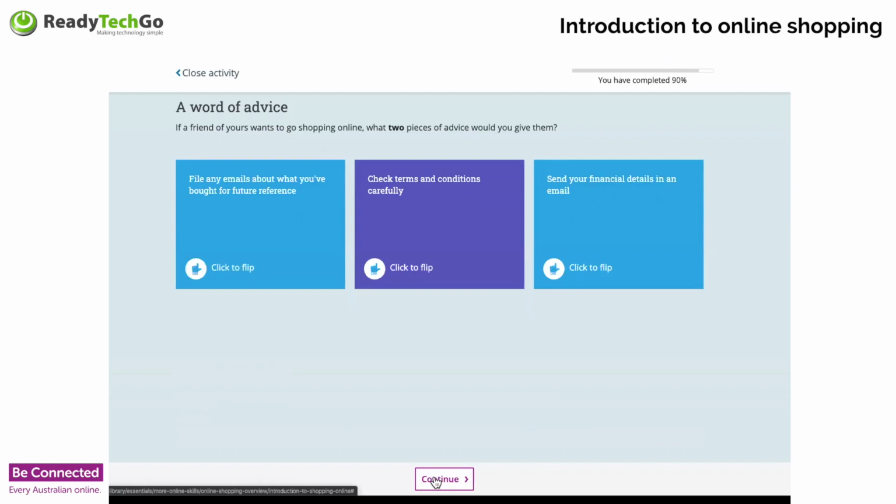So here we go. We need to give a word of advice to a friend. A friend of yours wants to go shopping online. What 2 pieces of advice would you give them? Here we go. This is interesting. So file any emails about what you've bought for future reference. That's a good piece of advice.